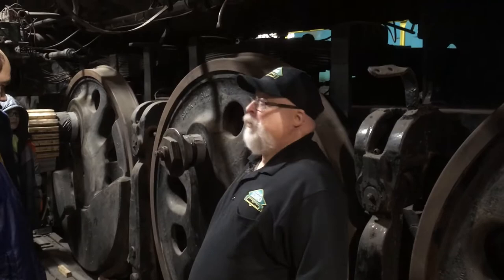Women with rope pulling on level track for a publicity stunt. You can look that up on the internet.